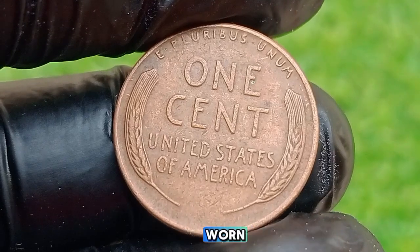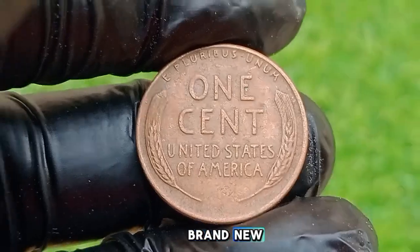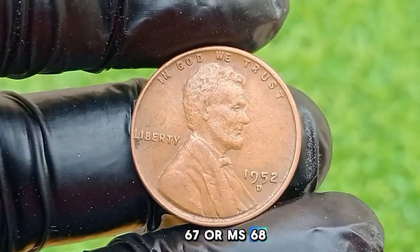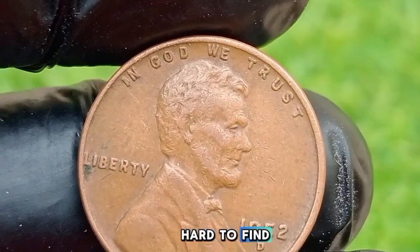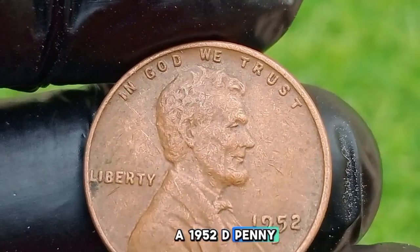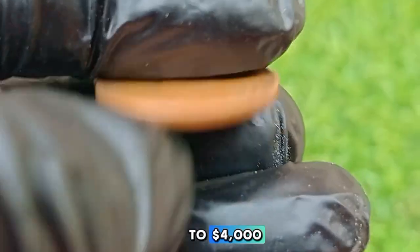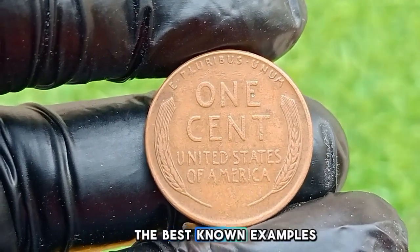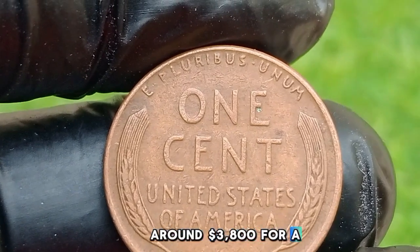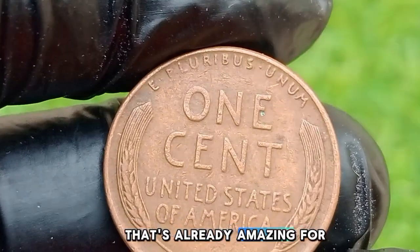Condition is also super important. Collectors grade coins from worn, which means it's been used a lot, all the way up to mint state, which means it looks brand new. For wheat pennies, the top grades are MS-67 or MS-68, and those are extremely hard to find because copper gets spots and scratches easily. A 1952 penny in that top-notch grade with full red color can sell for $1,000 to $4,000, and sometimes even more if it's one of the best-known examples. One record sale was around $3,800 for a perfect red mint state 1952 penny. That's already amazing for a 1-cent coin.